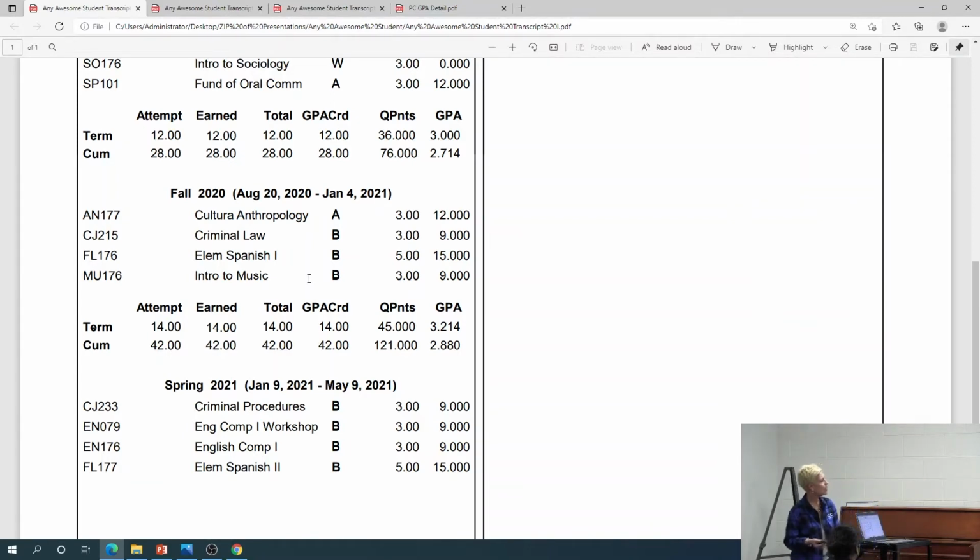This isn't a good example. I didn't do one where it would have actually been a retake, but on a different example, it would have had a bracket around it, and that one would have been recalculated in his GPA. So for that one, this is a good example. I want to show you something else.